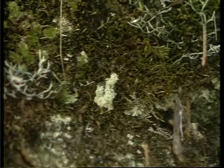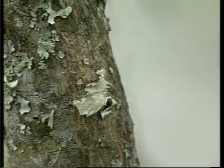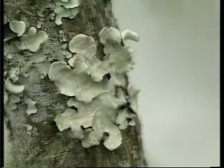Lichens grow very slowly. Their annual growth rate is just about 4 millimeters. This has helped scientists in estimating the age of the substratum.